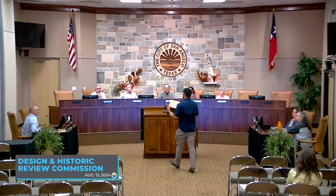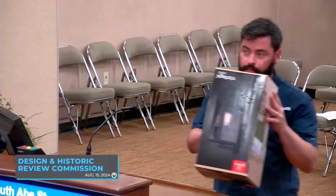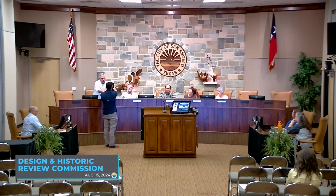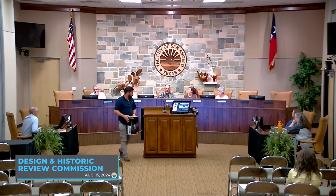Some feedback: we don't have a drawing of what the lights are going to look like on the front. We don't have any of that, unless he's got a picture or something of it. Oh, okay. That looks good. I think that looks good on the building. Yeah, it goes with that modern style. All in all, I think it looks good.